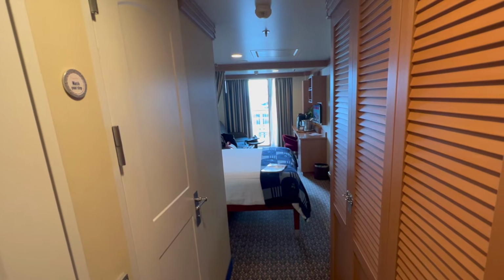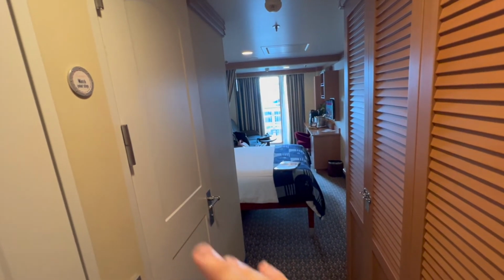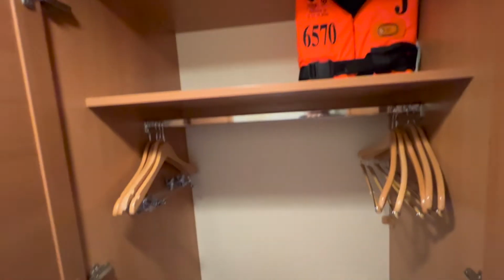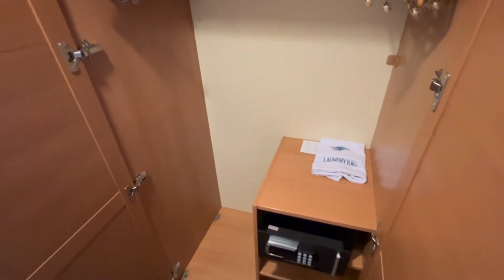Okay, and as for our room tour, walking in with the front door to my back, on the left-hand side we have the split bathrooms. We will circle back around to that. And on the right-hand side we have some closets. So in the first closet, we have one life jacket, some hangers, a laundry bag, and a safe with plenty of storage for our suitcases.